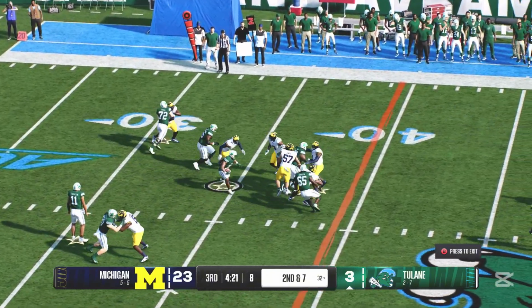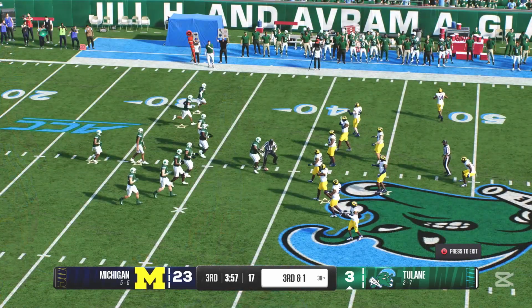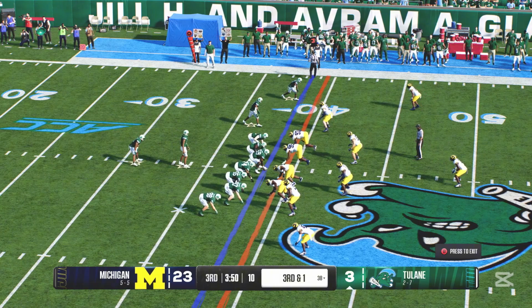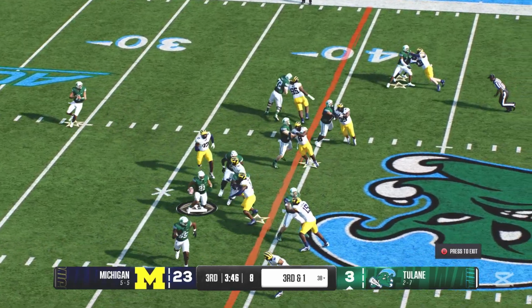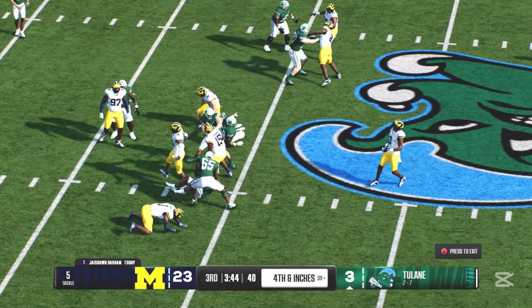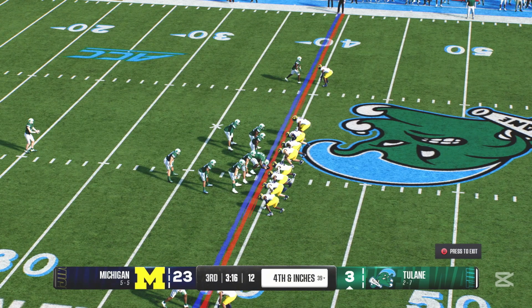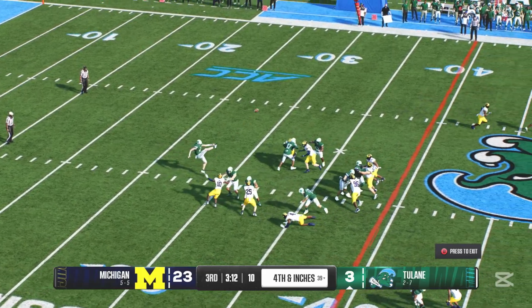From the gun, the running back tries to hit the hole. Not the biggest play in the world, but it's one that can set the tone as he bangs his way out to the 38. They'll try to bully their way for the first. And they make the stop just short of the line to gain. Inches to go. It'll be fourth down. Tulane forced to send out the punt unit.